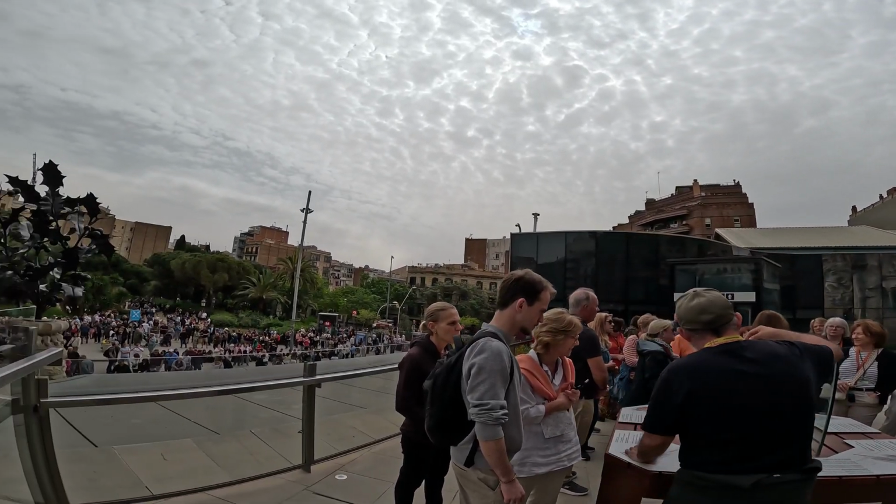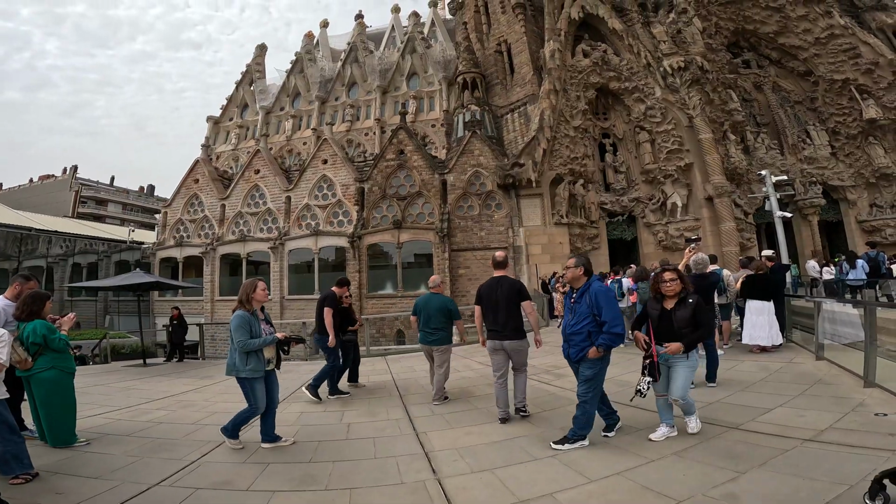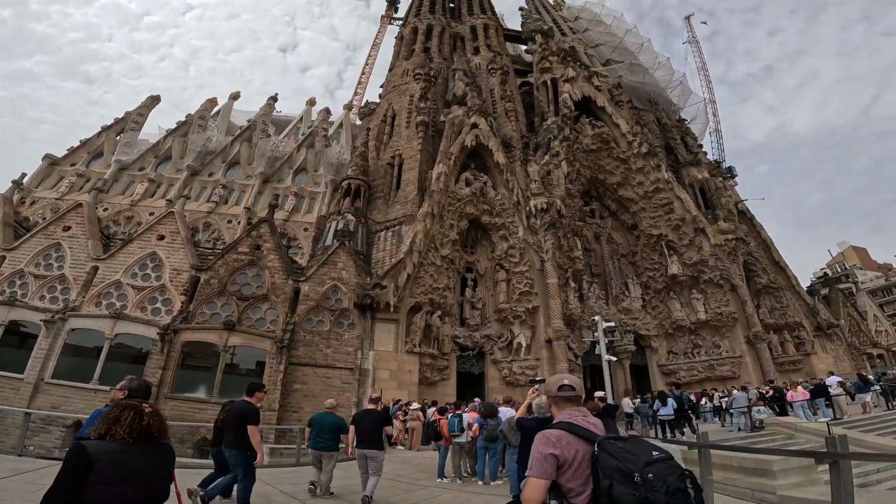We actually missed out on Park Güell because we didn't book early enough. There are some other tickets available if the official site is sold out.